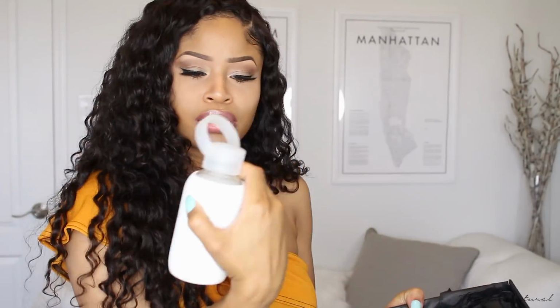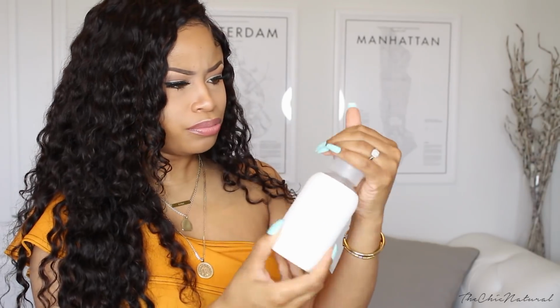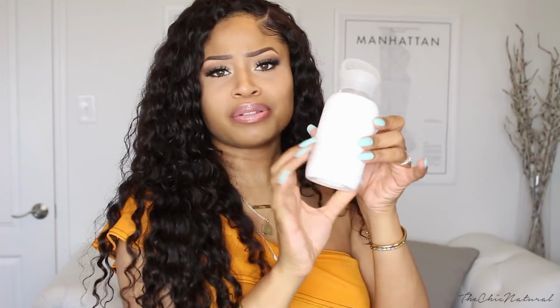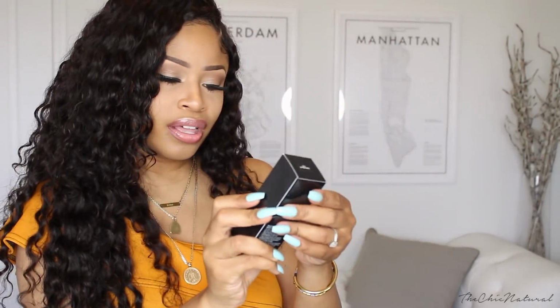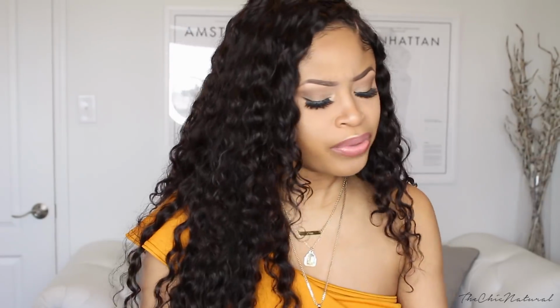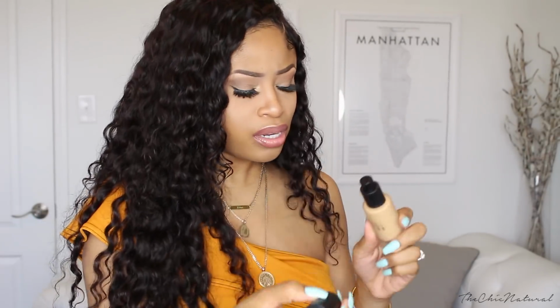Oh, what is this? So this, I believe, is a water bottle. Very thoughtful. They say they want to keep you hydrated. So this came in it. Also have the Skin Longwear Weightless Foundation. What color is this? Golden Natural. I don't know. I've never tried Bobbi Brown foundation actually. So I don't know if this is my color or what.